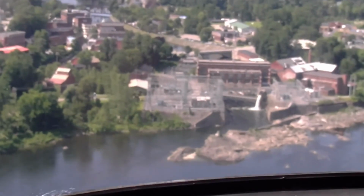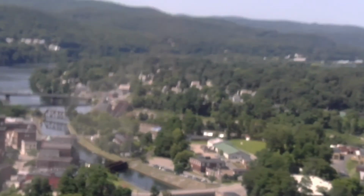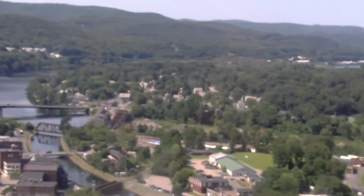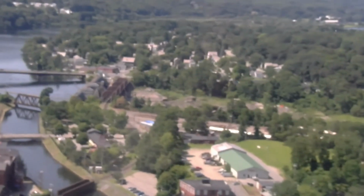Here we are coming up on Bellows Falls. Below us is a hydroelectric dam and the canal that feeds the hydroelectric plant. The dam itself is actually in the center of the picture underneath the railroad trestle.